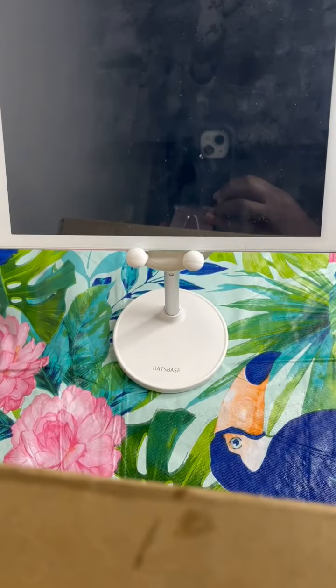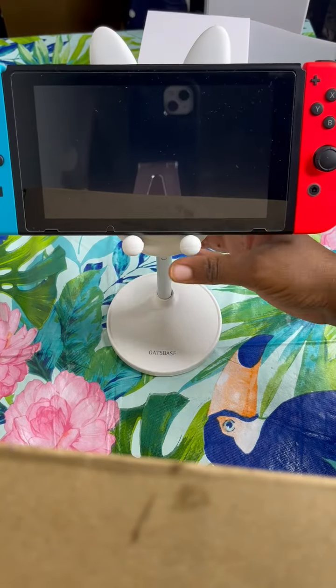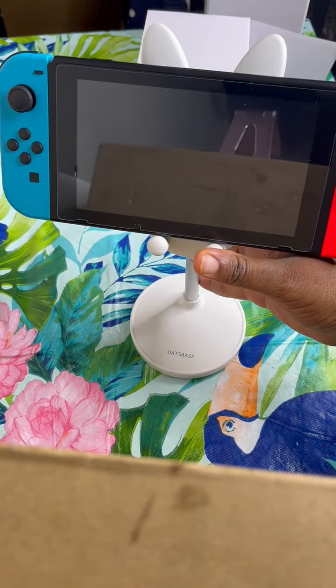But it's super sturdy, super adjustable. Oh my god, I just couldn't wait to come and share it with you guys. Right here I had a tablet, as you can see. It was a little messy, so don't mind that. But yeah, it held the tablet very well. Super sturdy, like I said. No issues. You can adjust the height, like I said earlier, to whatever you want.